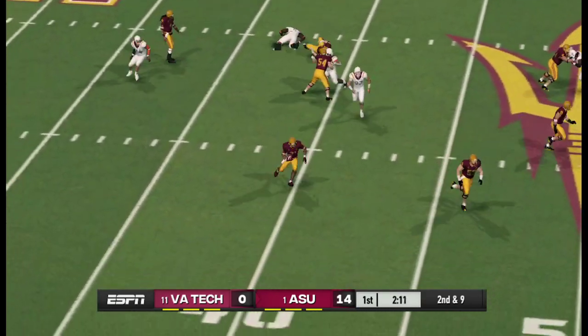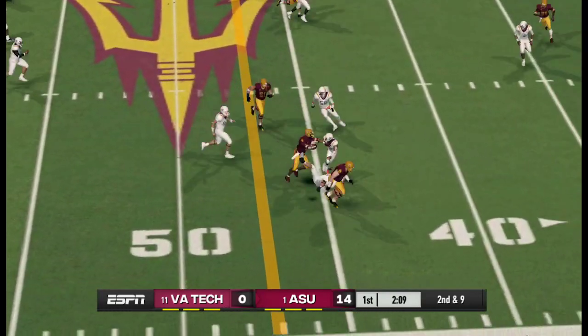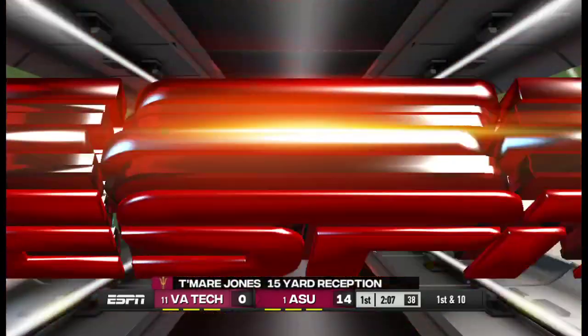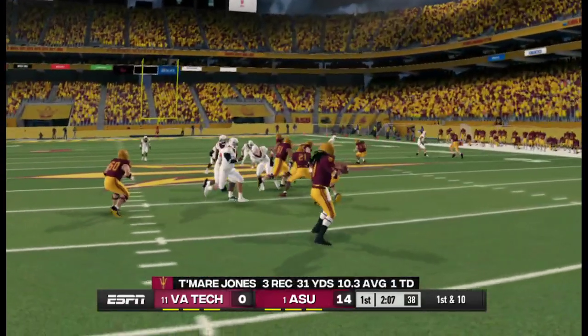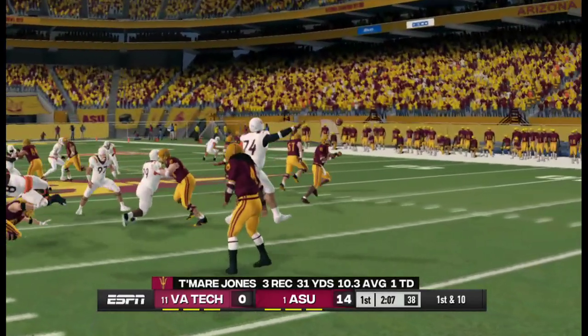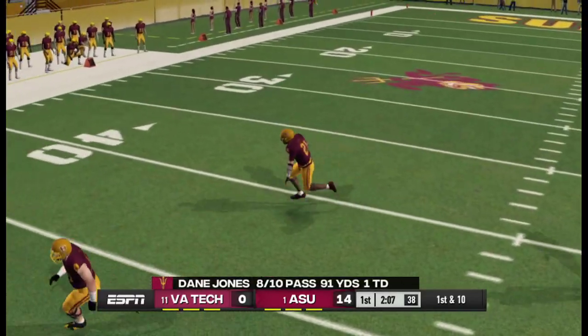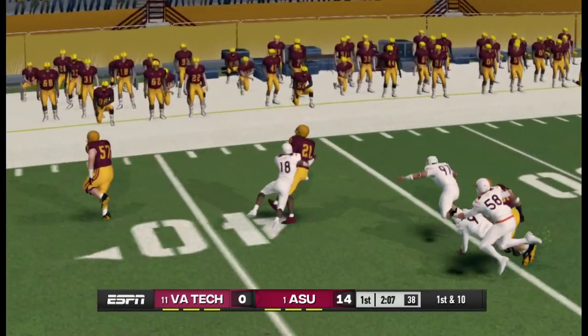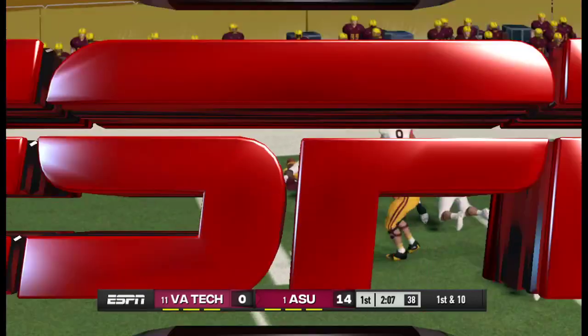4 wide. Dane Jones is going to run the screen. Got Tamari Jones in the backfield. He's got blockers. He's across the 45, fighting to about the 42. And it's a first down. He was gone if he was able to fight off that last man, but couldn't get it done right at the end. Big block right there by the offensive tackle.